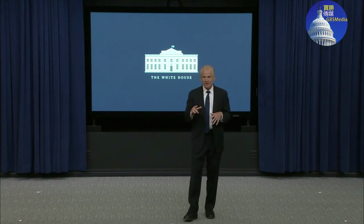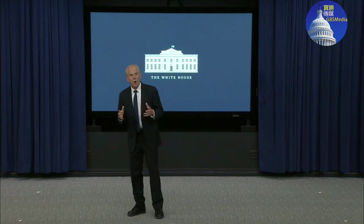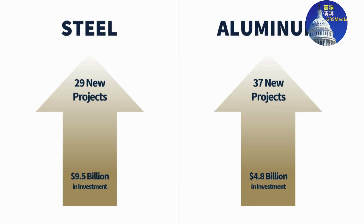It's not just that the president's tariffs have reduced job-killing imports in our steel and aluminum industries. These tariffs have also helped induce an unprecedented wave of new investment. All told, since the imposition of tariffs, steel companies have announced more than 29 additional new projects or expansions, totaling more than $9.5 billion. Aluminum companies have also announced at least 37 additional new projects or expansions, totaling more than $4.8 billion. Collectively, these investments will directly create over 4,000 new good-paying jobs.